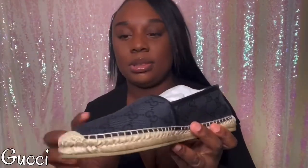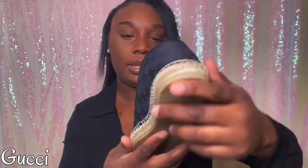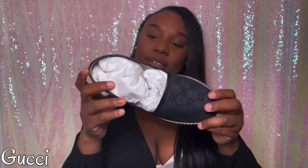Oh my god, I cannot wait to wear these. Ooh, look at that print. And they feel wonderful. And it has the little Gucci thing there. I can't wait to wear these. These are so stylish. When I wear these, don't even bother. Y'all, these is fire. And you know, when you got this, you're official, official.